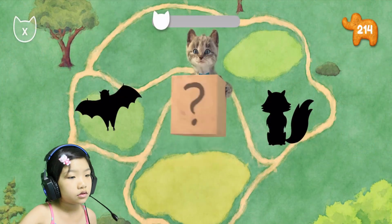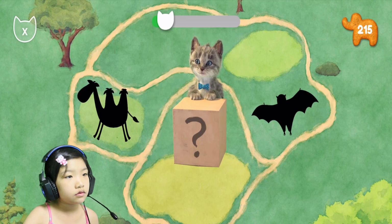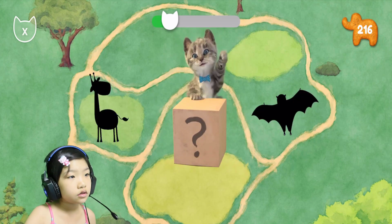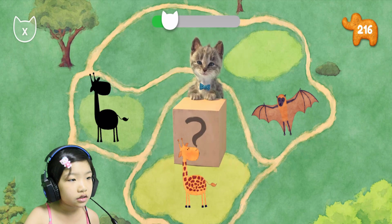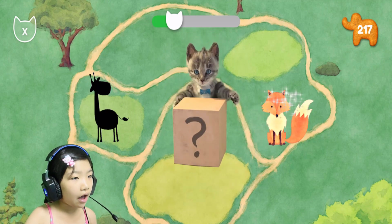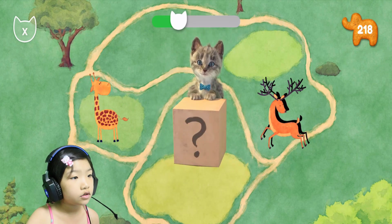Welcome to the animal game. Where does the animal belong? This is the bat. Bat. This belongs to dog, right? This belongs to the bat. And this belongs to the right. I mean left. Giraffe. Okay, this is a fox. And this is a giraffe. This is a deer.